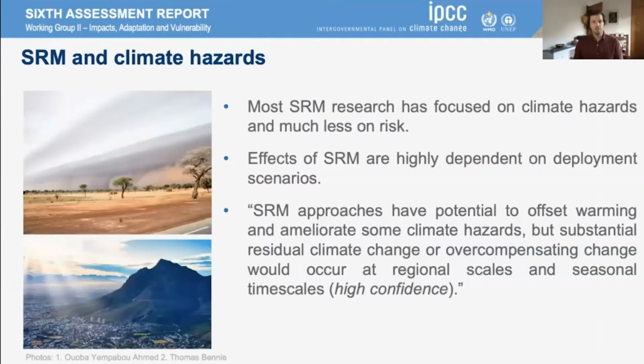So first, to start with the climate hazards part of the risk. Most SRM research, it's assessed, has focused on climate hazards, and there's been much less on overall risk. The effects of SRM on climate hazards are highly dependent on the deployment scenarios, but in general, SRM approaches have potential to offset warming and ameliorate some climate hazards. However, there would be substantial residual climate change or overcompensating climate change at regional scales and at seasonal timescales, and this assessment is made with high confidence.